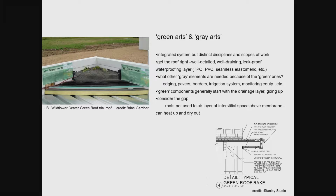And this last bullet point here, consider the gap. They're finding now, particularly in this climate, with extensive systems, which are real shallow, that the roots, their feet, are not used to having a layer of air underneath that can desiccate more and get a little hot, or a different temperature than it would be in a geothermal kind of environment. So that's something to consider. They're really being taxed up there, particularly if it's an extensive system that doesn't have a lot of depth, as opposed to an intensive system that has more depth to buffer that temperature change more.